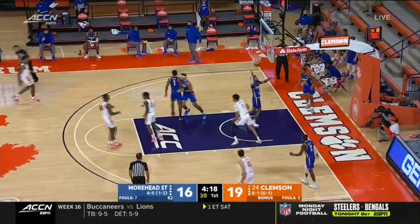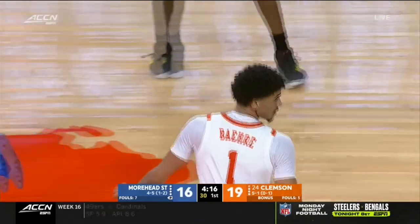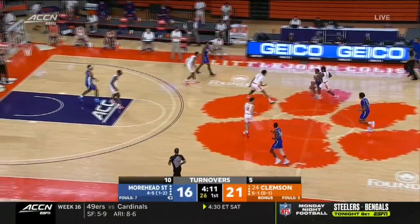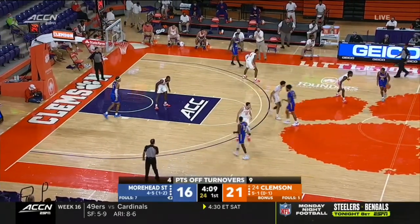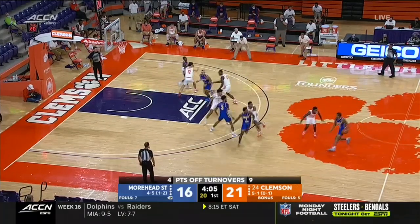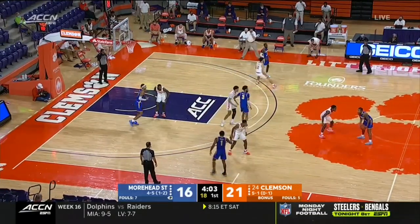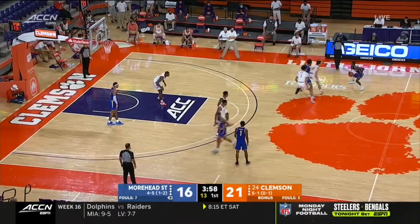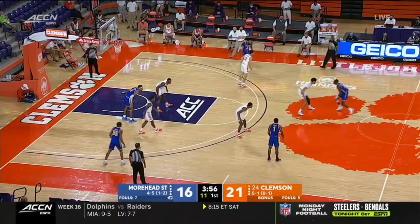Al-Amir Dawes to Bear, and that circles home. And that's the breakdown the Tigers need off the bounce, to create help, find bigs at the rim. Sometimes you just have to score from a broken play, and that's part of the specialty points I mentioned in the open.